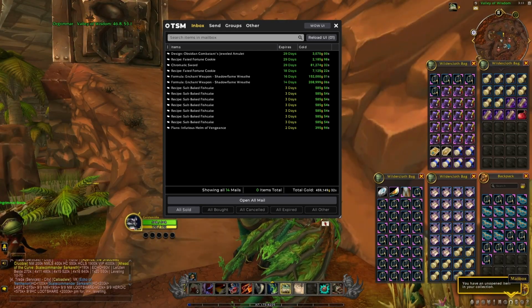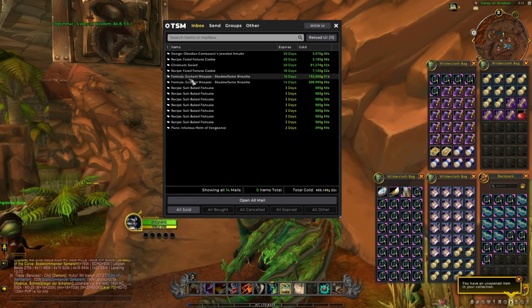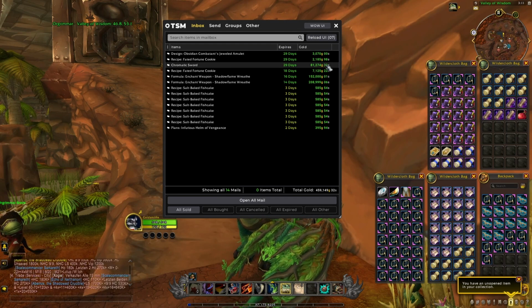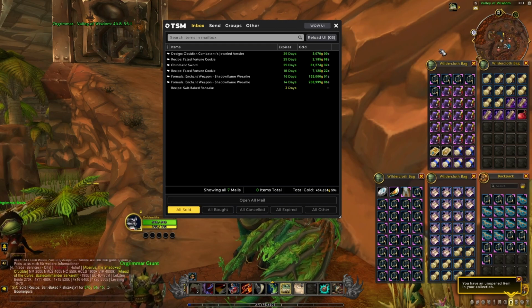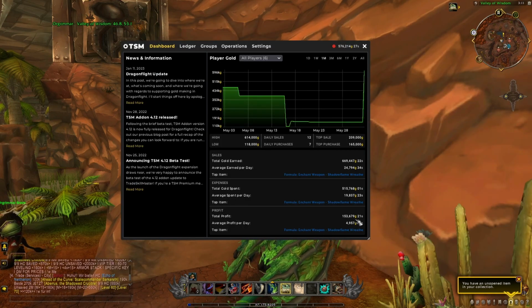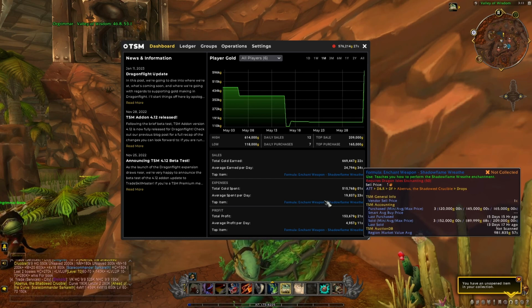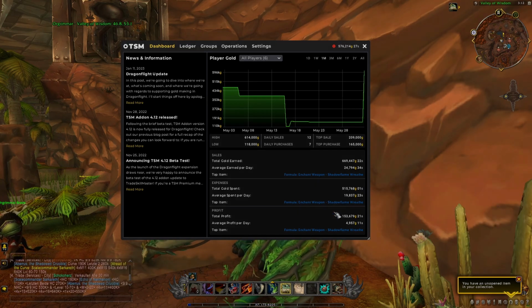Then on this realm, I have 459,000 gold. So as you can see, two of these formula from the new raid, and then also one of the chromatic sword for 81,000 gold. So let me take all of that and let's see if I was able to make actually any profits. And it's only 153 in profit because as you can see, I had to actually buy these for quite a lot of gold and I just made a little bit of profit each time. So it's still something nice.